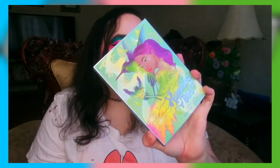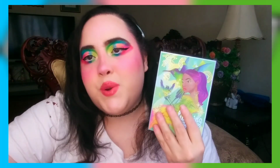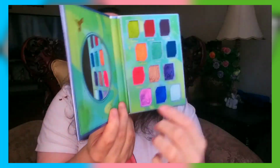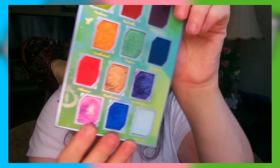Here we have Hummingbird from Odins Eye. It's a collab palette with TheFancyFace Tina. It's an eyeshadow palette. It's very small, but super pretty and cute. It's adorable, kind of like a little book, you know? Like a small book. It's so pretty. It has a small little mirror inside. And here is what the shadows look like.